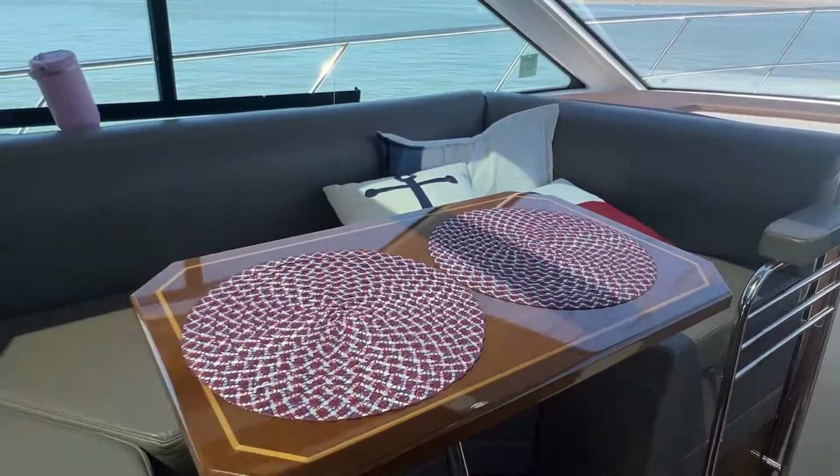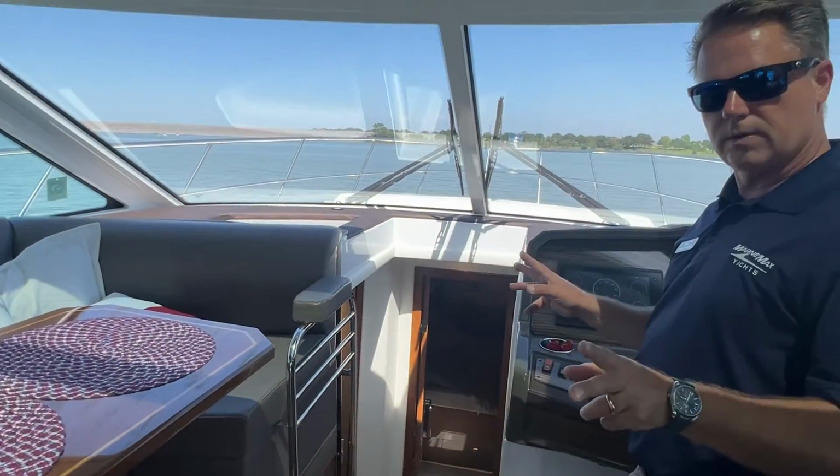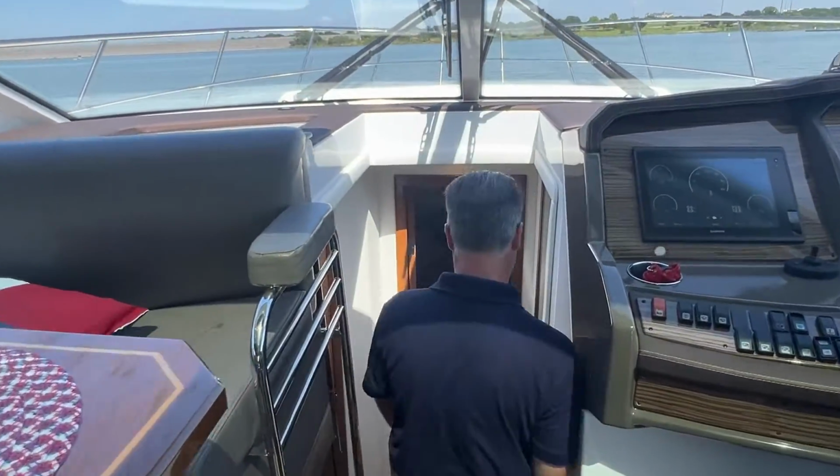We've got a nice dinette here in the salon. Two stateroom boat. Let's go down. The owner's suite is forward. We'll go to that first.